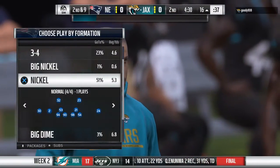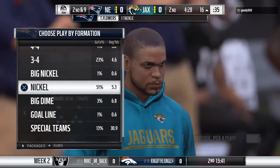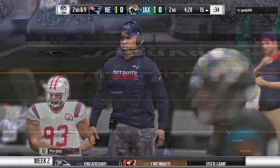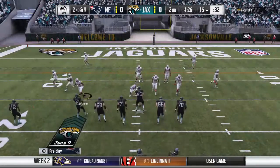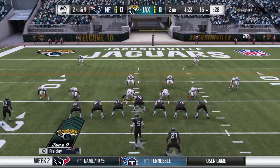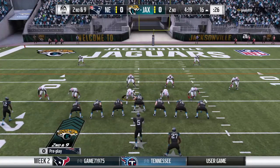And he's heating up at the line of scrimmage. Might have gotten a yard down to the 16. Here we go. Four down. Check.